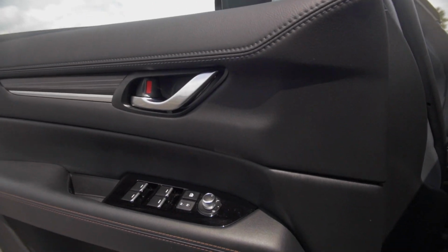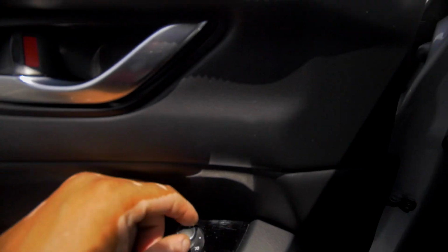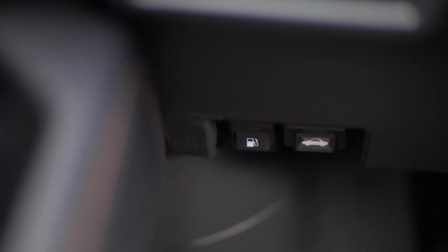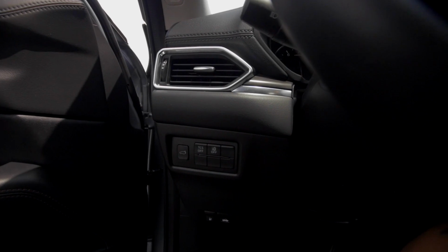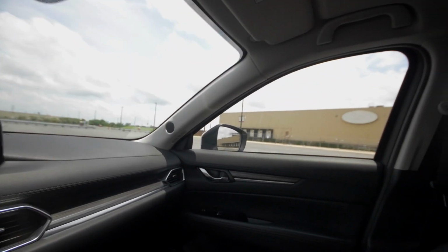Last but not least, you have your dial to adjust the mirrors. So you can adjust your mirrors with this dial right here. It's all mechanical. Trunk popper, gas popper, the hood popper. TCS off, lane switching off. I'm assuming if you don't want that lane switching feature in the mirrors to function, then you can manually turn it off and override that, which comes in handy.